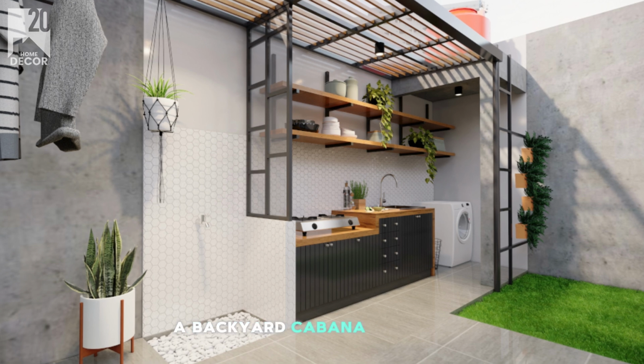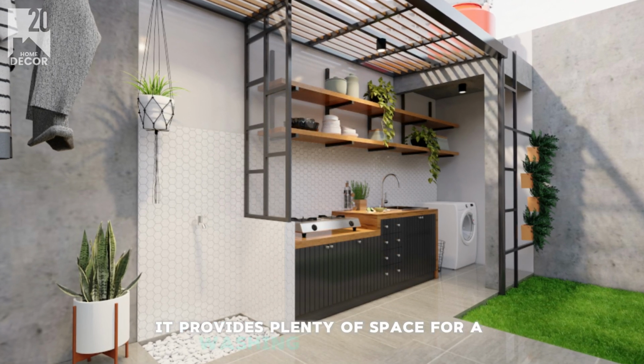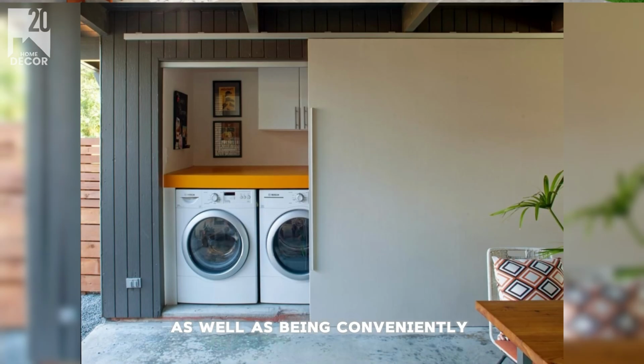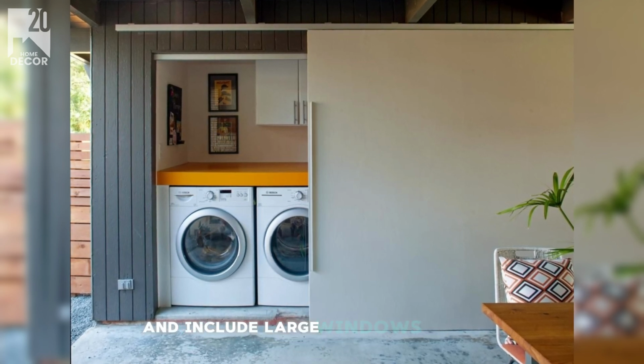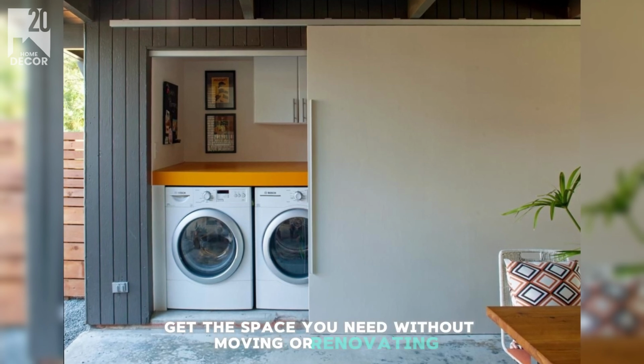A backyard cabana creates a fantastic outdoor laundry. It provides plenty of space for a washing machine, dryer, large sink, and storage, as well as being conveniently nearby the clothesline. You could even make it your own little nook. Add a comfortable chair and include large windows to let in natural light. Get the space you need without moving or renovating.